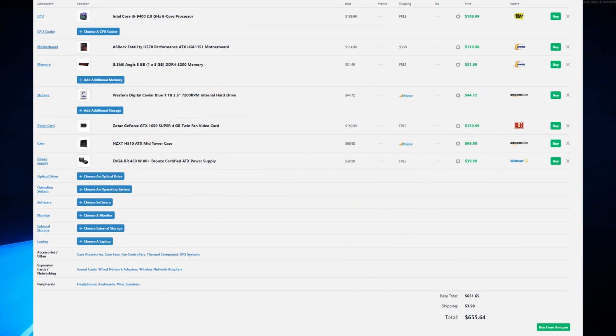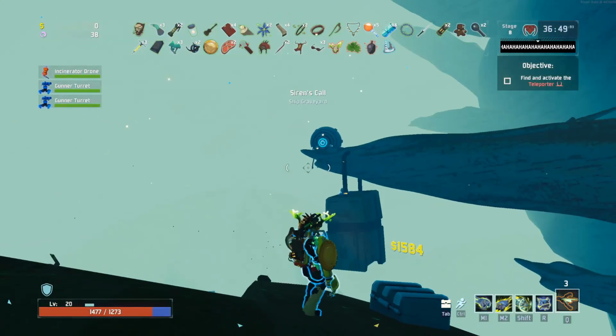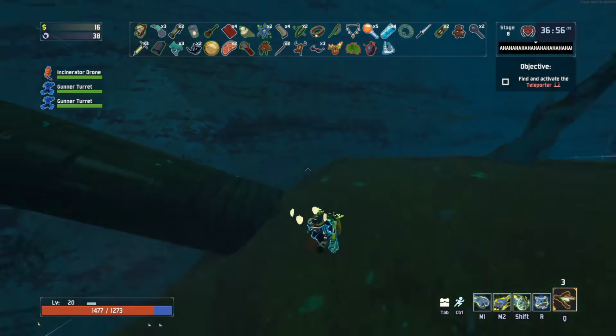So now I'm done on PC Part Picker, and the PC came out to $655, and again, some people were talking about how I didn't add any extra fans in that last video, and you don't need to. Cases come with fans, and if you're looking at a cooler fan, the CPU comes with a cooler that is going to be doing enough work to keep it cool.